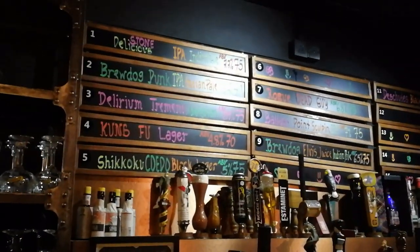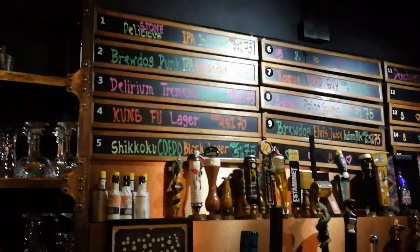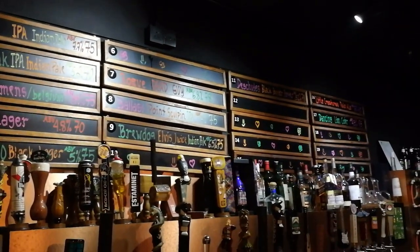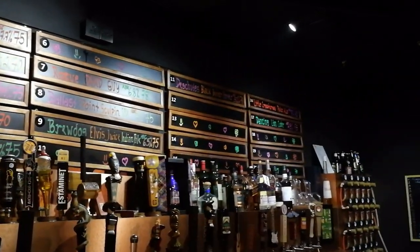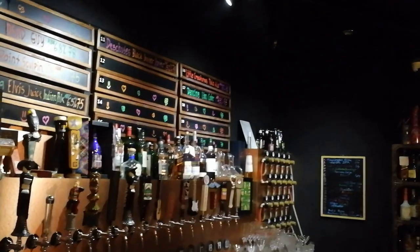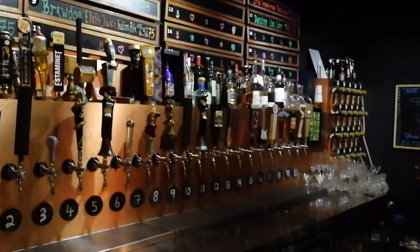So yeah, a few different things on tap here. Stone IPA, Brewdog, Delirium Tremens, Kung Fu Lager, which is from over in Hong Kong, Shikoku Koedo Black Lager from Japan, Rogue Dead Guy, Ballast Point Sculpin, Brewdog Elvis Juice, Deschutes Black Butter Porter, Little Creatures from Australia, that's an old favourite of mine, and the Dancing Lion Lager, which is also from Hong Kong, if I remember right. I think that's a Moonzen one.